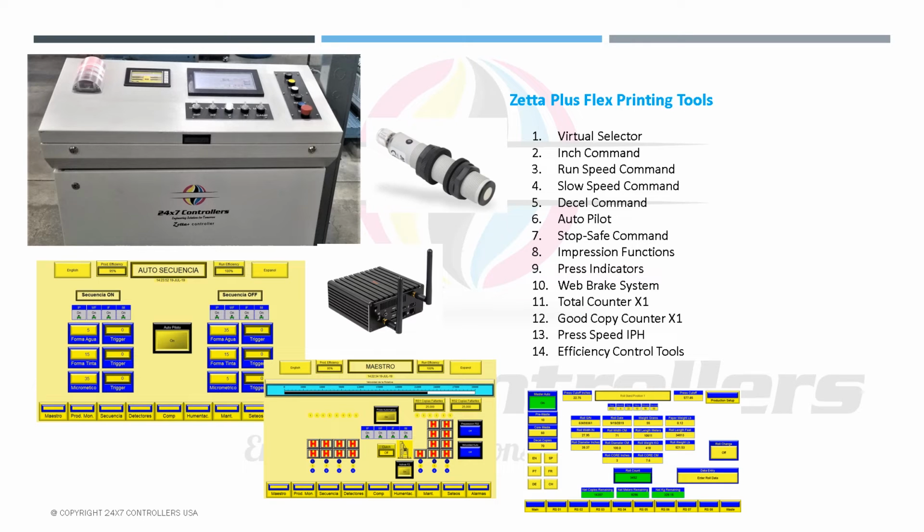Tools on the Zeta Plus control platform. Virtual selector through touchscreens in master-slave selections. The consoles are virtually attached to an operation, depending on the digital states of the inputs of the sensors of the clutches installed on the main shaft. Inch command, step by step. It is available manually and digitally simultaneously. The default speed is programmable and is used for speed accuracy during paper web up, unit synchronism, and for startup and commissioning. Run command, continuous motion speed, is available manually and digitally simultaneously.